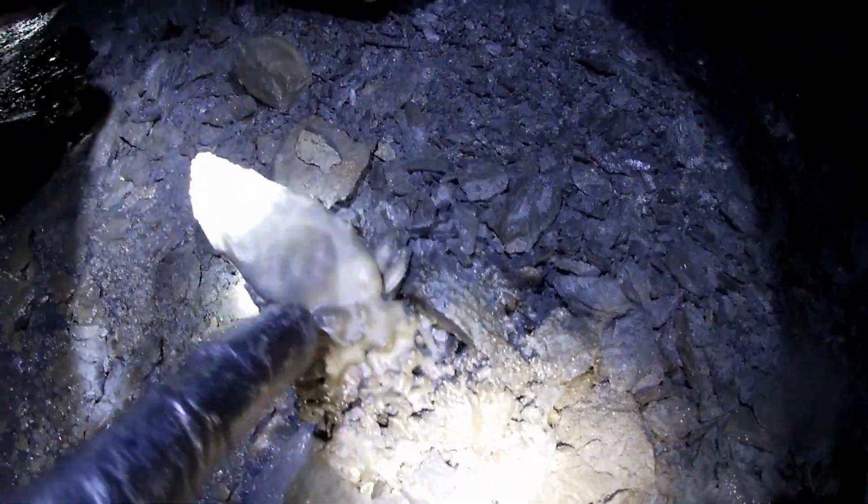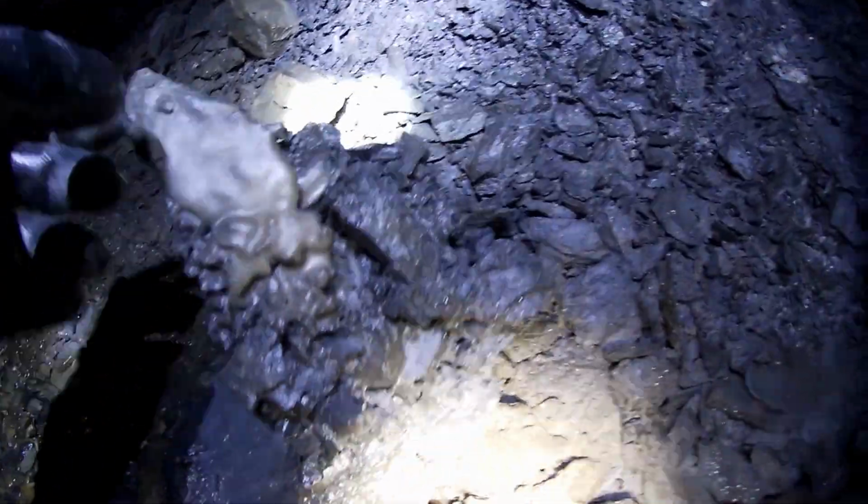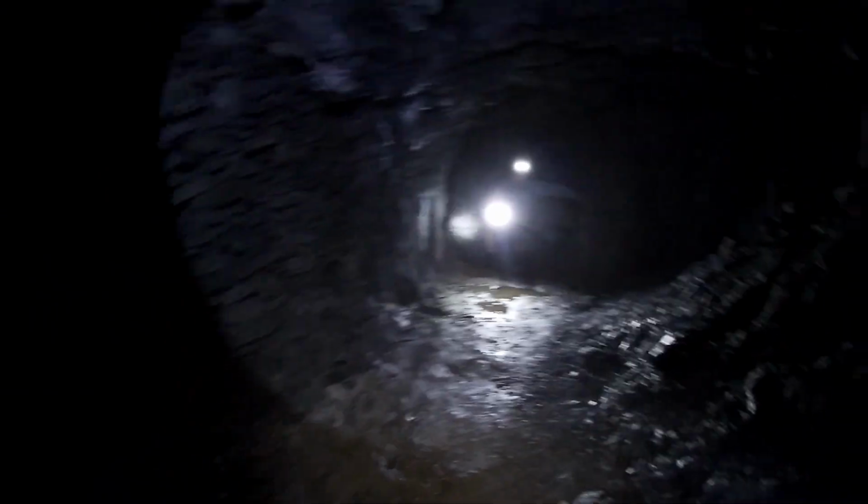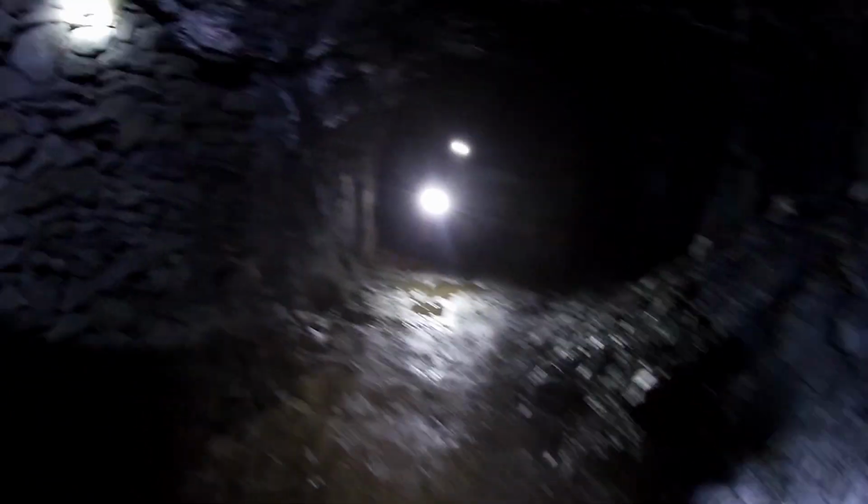Oh, look at the wall. Oh my God, you can feel the draft. What the hell is that? What is all that? Oh, it's like it's all stuck together. There's a nice bit of copper coming through. We just forgot to look at it. And there's a tunnel. Oh, yeah.